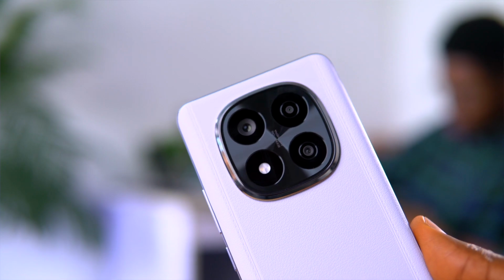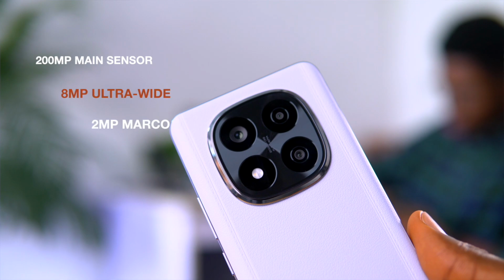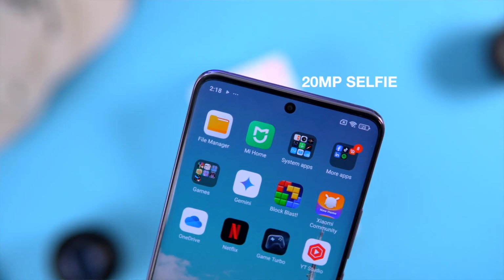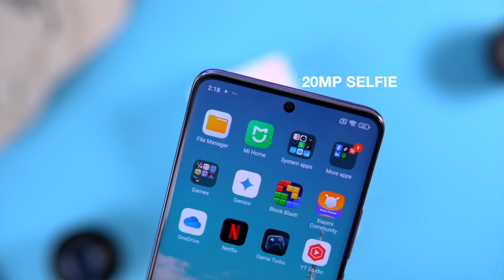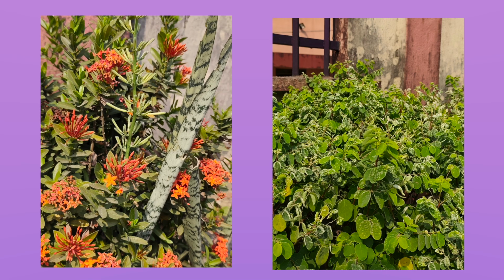The Redmi Note 14 Pro Plus has a massive triple-ring camera setup featuring the 200-megapixel primary lens with an optical image stabilization, an 8-megapixel ultra-wide lens, and the 2-megapixel macro lens. For selfie, the 20-megapixel sensor is what we've got. Now, let's take a closer look at some sample pictures and see how it performs under different lighting conditions.